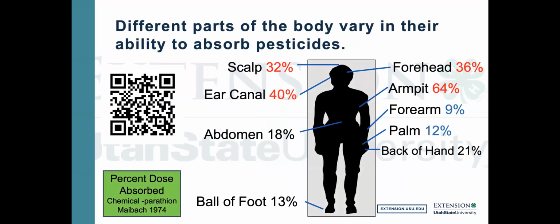Different parts of your body do absorb pesticides at different rates. So this interesting research that happened back in 1974, they put a pesticide on different parts of bodies, left it for 24 hours, and measured the rate at which it was absorbed. Certain areas you can see absorb at high rates: armpits, forehead, scalp, and ear canal. Back of the hand is right up there at 21%. For the most part, these areas that absorb very readily are warm, moist areas that have hair follicles and oil glands, and thin skin also.